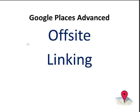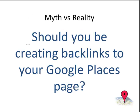Offsite linking. Now, should you be creating backlinks to your Google Places page? People ask this question because backlinks are typically links to your website. And the more backlinks your website has, the more authority it has, and the better it shows up. So the question becomes, if your Google Places page has a lot of links to it, will it show up better in the Google Places rankings? And I think the jury's still out on this.